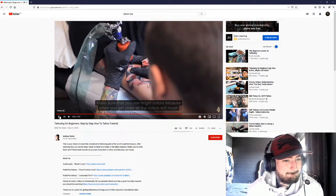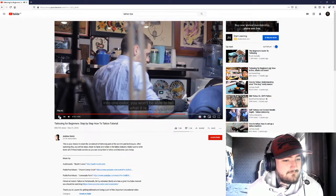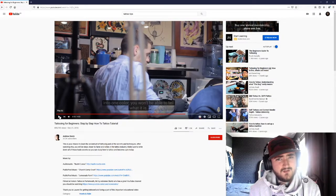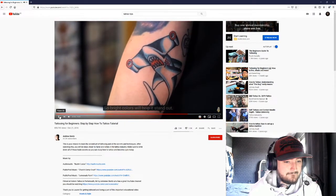Make sure that you use bright colors, because when you get older, all the colors will mush into one color. What she's saying is partly true. Over time, every tattoo, whether it be color, black or grey wash, will bleed slightly. It's just part of the aging process. However, using bright colors is not going to stop that. Line work helps with that. Good contrast helps with that. Using a bright color does not help with that. You won't be able to tell what it is, so bright colors will help it stand out.